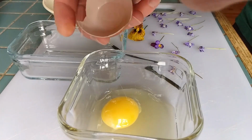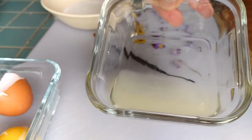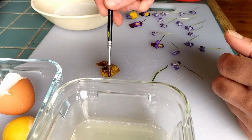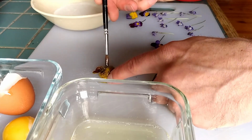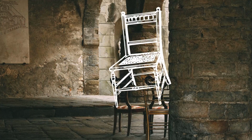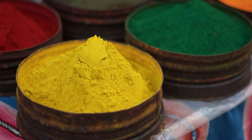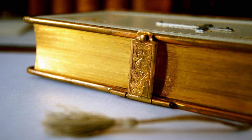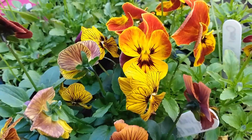Egg whites. Not the whole egg, just the white part that surrounds the yolk. Egg white's been used as a glue for hundreds of years. The protein in the egg white attaches to the other surfaces on a molecular level. That's what makes it work so well as a natural glue. Furniture makers once used it to hold their chairs together. Artists used to mix colored pigments with egg white to create long-lasting paint. Bookmakers used it to attach gold leaf to precious books. We can't eat books and chairs and paint, but we can eat flowers.